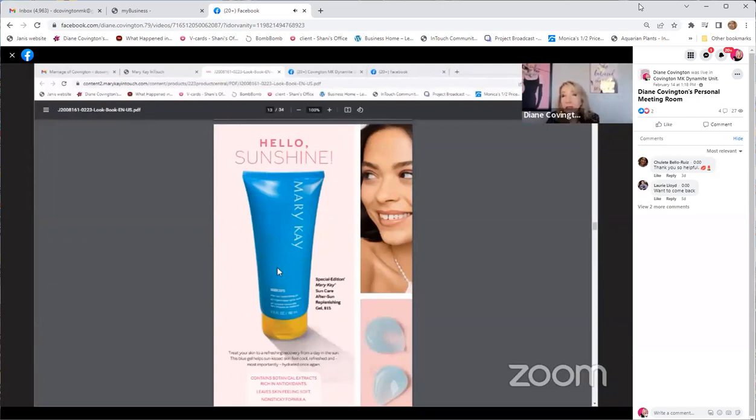If you know anybody who's got a beach house or a lake house, or anybody who goes to Tahoe a lot, especially hikers, people who are out and about a lot, sun, wind, chlorine, all the things that dry out your skin. This is a huge, huge hit.